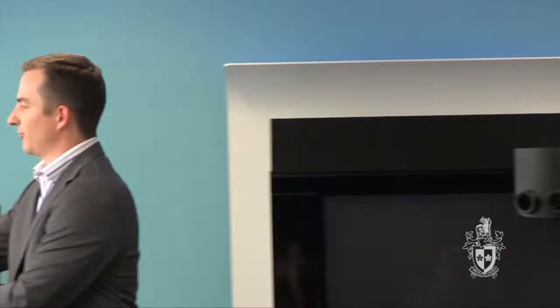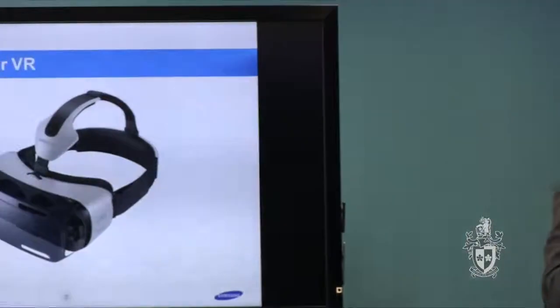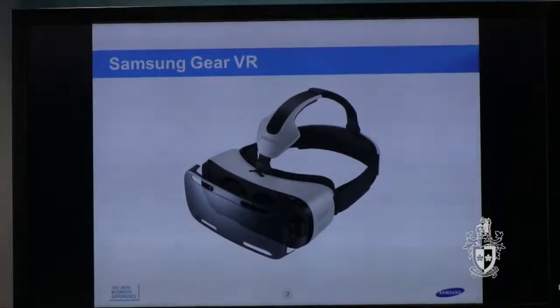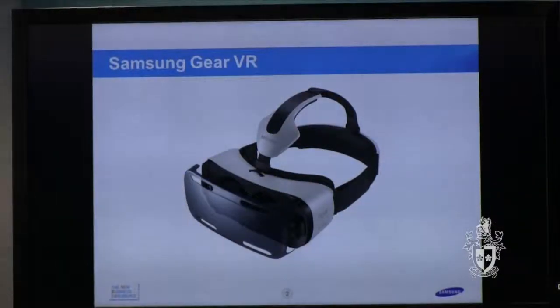So the headset itself looks like this. What's different about this is there are a few different ones in the market. Some of you might know Google Cardboard or have seen Google Cardboard before. So it just goes on. You might have heard of it. And here's something I prepared earlier.